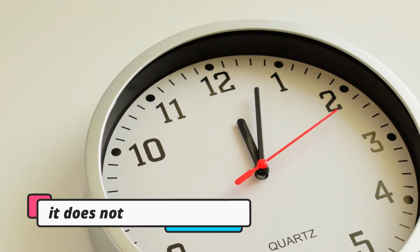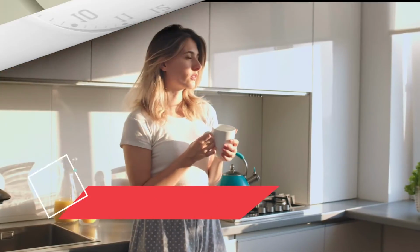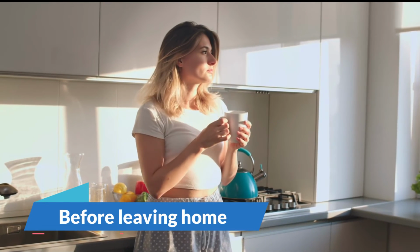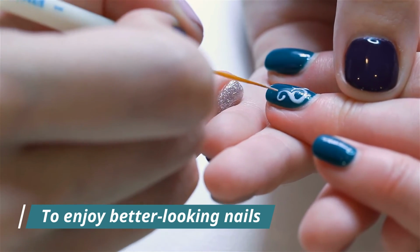The best thing about moisturizing your nails is that it does not take much time. You can do it in the morning before leaving for work or school. You can also do it before leaving home. Besides, you will be able to enjoy better-looking nails as well.